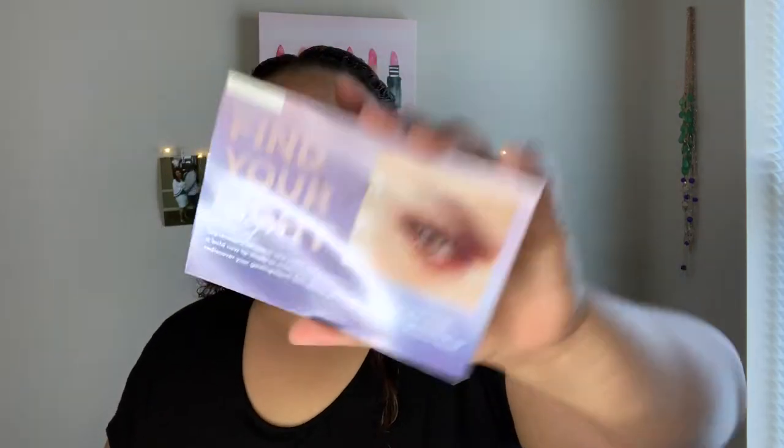The theme of this box was called Find Your Light. And what's so funny is that I was just reading the back, and it says that they will actually be adding the glam bag back into it starting in October.